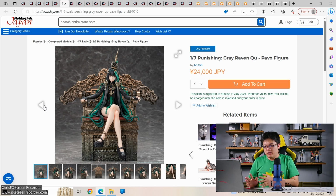The next one over here, okay, this is one of the top 3 best genuine scale figures this week, together with an upcoming eStream Kurumi figure and also an Azur Lane figure by the same company, Any Gift. We'll get to that in a moment, right? Okay, so this 1/7 scale figure of Qu-Pavo from Punishing Gray Raven.